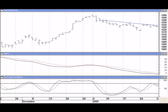The only positive thing we have here is that we've got some positive divergences. In other words, the stochastic has made higher lows. That's one low, that's another low, and another low there, and the price hasn't followed. Well, that's a bullish signal, but in and of itself, not enough for us to buy at this stage.